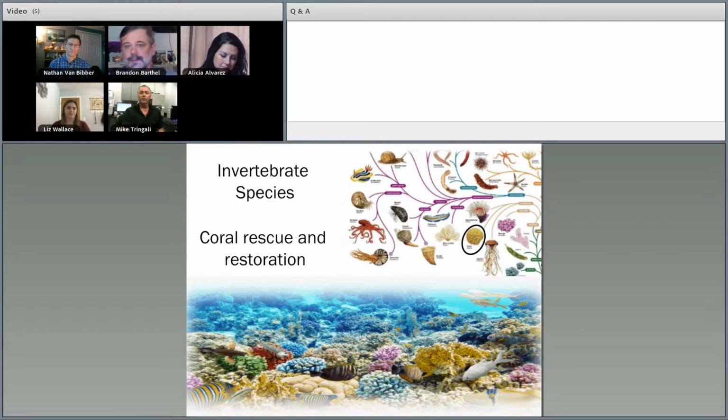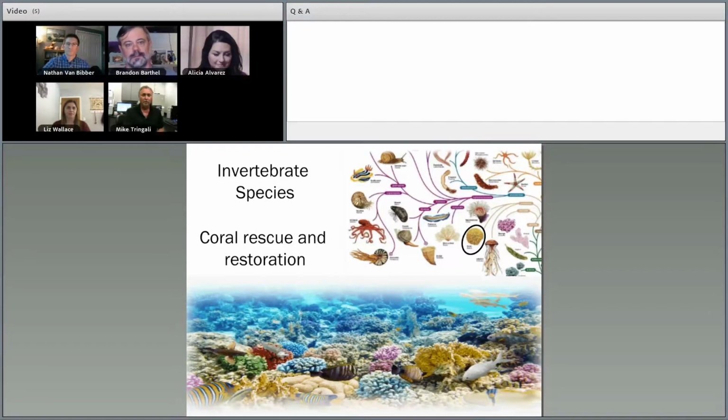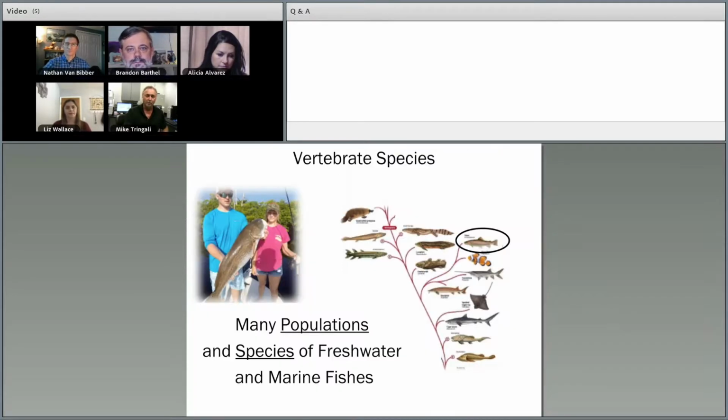In terms of invertebrates, I mentioned the scallops and the shrimp and the lobsters. We're very invested in doing research on coral right now. In the state of Florida, our coral are in a bit of trouble due to disease, pollution, climate change, and not only just in the state of Florida, but around the Caribbean and throughout the world. So we're using in our laboratories DNA studies to work with other coral biologists to restore and rescue our coral populations.